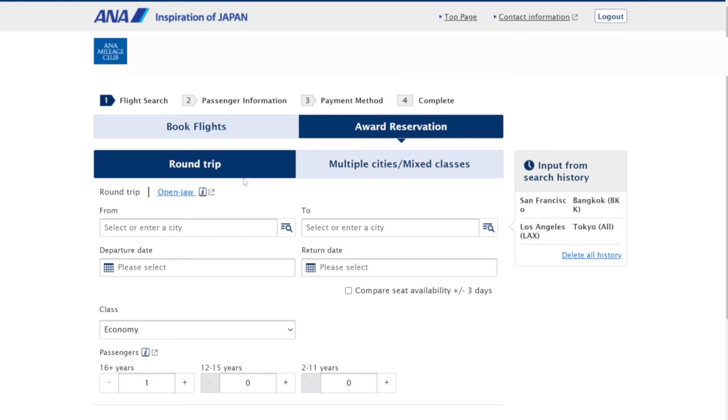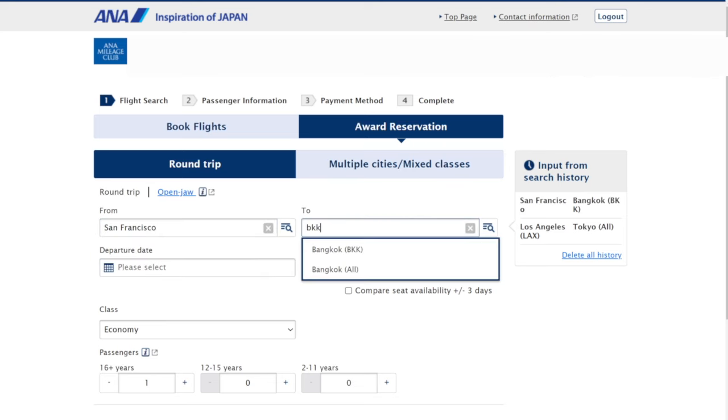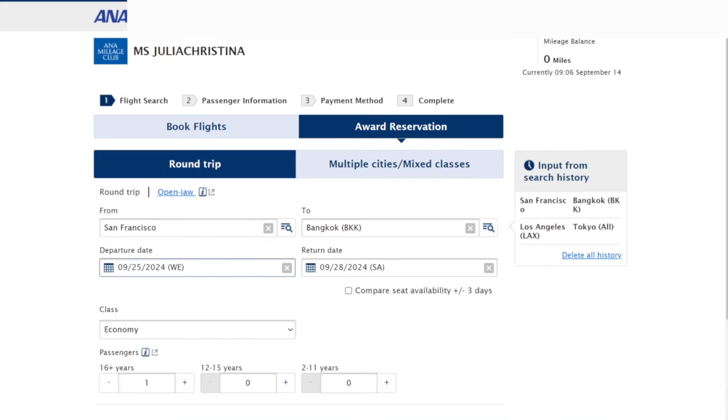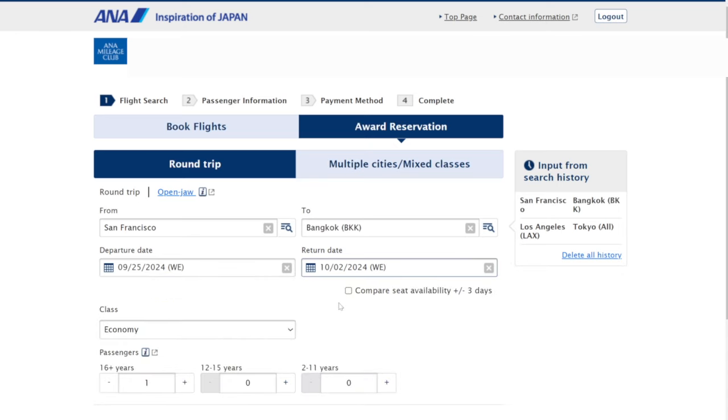That's another tricky thing with ANA: you have to be able to find round trip availability. If you only find one way, most of the time you won't be able to book it unless it's also available on a partner airline. So here, let's go ahead and search for San Francisco over to Bangkok once again. And I'm just going to pick some dates that are still pretty close in. Let's do September 25th, returning in the first week of October.